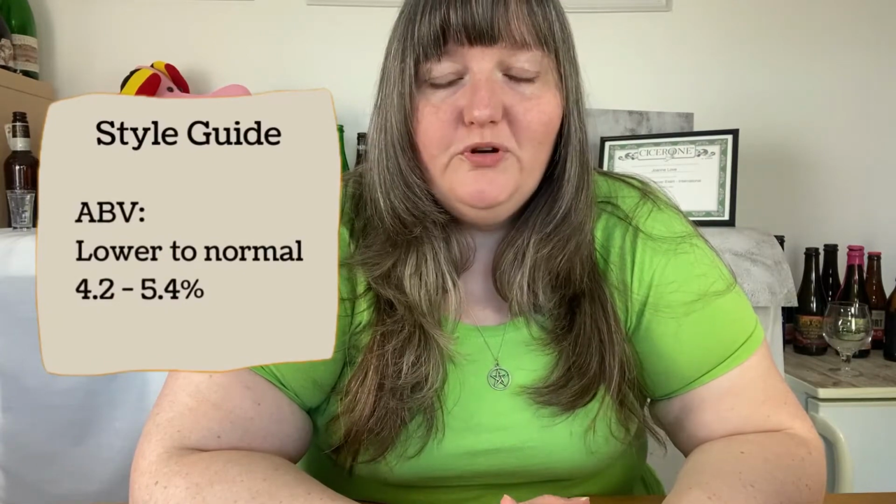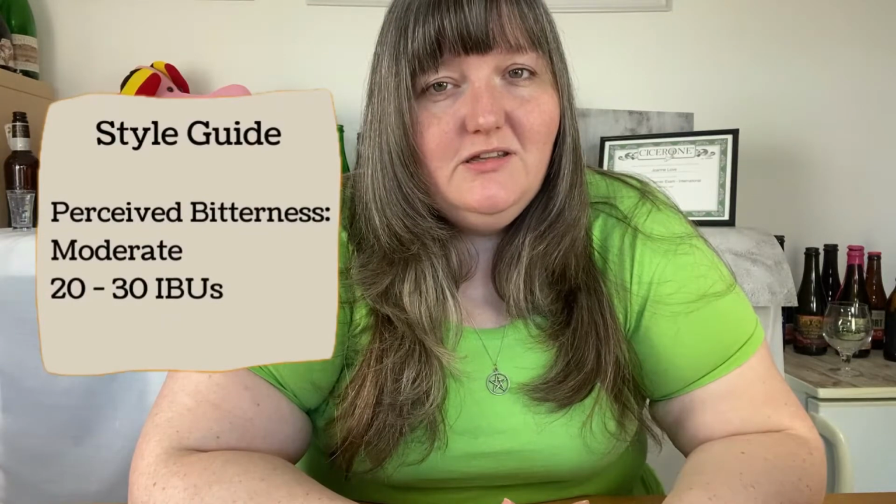Our style guidelines for a British brown ale are: colour should be amber to brown, which is 12 to 22 on the SRM scale. ABV is lower to normal, which is 4.2 to 5.4%. The perceived bitterness is moderate at 20 to 30 IBUs. And the serving temperature is suggested at 7 to 12 degrees Celsius, which is 45 to 55 degrees Fahrenheit. The perfect glass for a British brown ale is a nonic pint or a dimpled pub glass. These are very traditional English beer glasses.